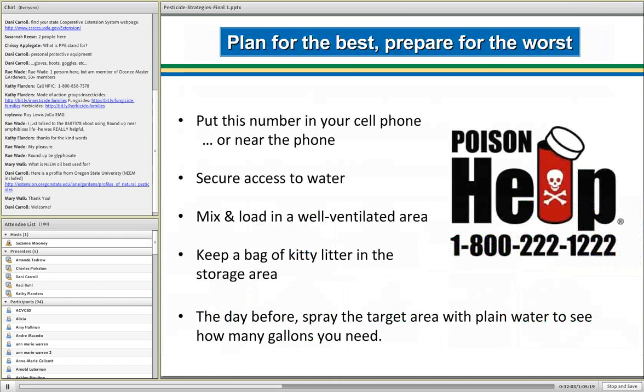Now, we're getting closer to the point where we've planned our strategy, we've been thinking it through, we've selected a pesticide, and now we're getting ready to actually apply. Let's do some planning first. Put this number in your cell phone or near your phone. It's easy to remember. It's 3 2s, a 1, and 3 2s. So it's symmetrical on either side of that 1. 1-800-222-1222.